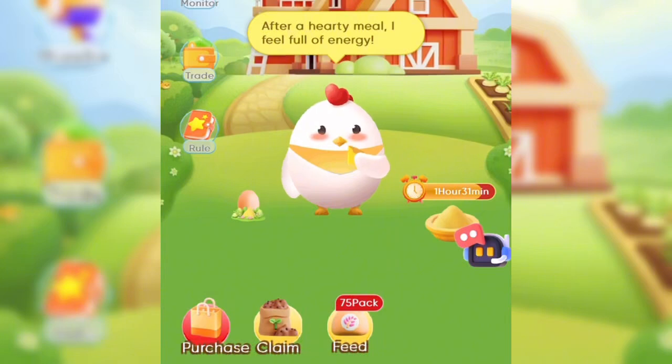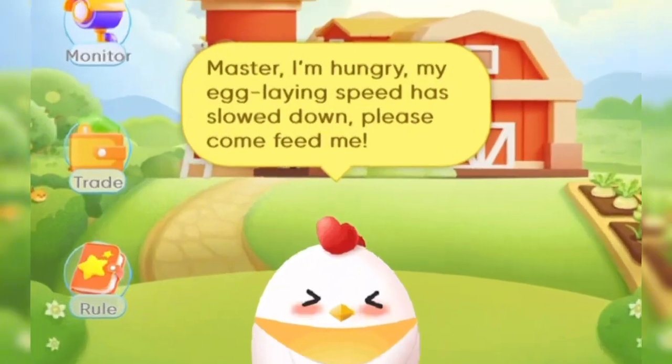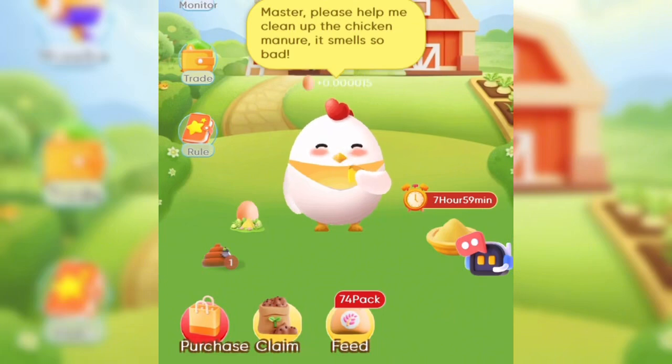Okay, so what you just have to do is to pay attention to what this chicken has to say. Now it says, after a healthy meal I feel full of energy. Now if this chicken is hungry, this chicken will say, please feed me, I am hungry. Now just click on feed and this chicken will be okay. This chicken will make a statement and say, please clean up this manure, and you will clean that, and your cumulative egg production will continue.